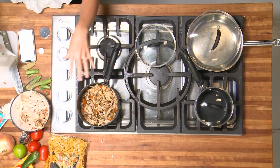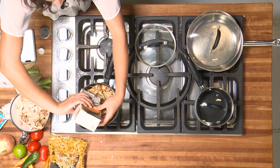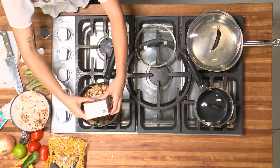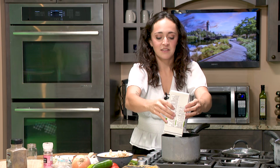And then once it's deglazed, which again, I didn't really have to do for this, dump the rest of your soup in, and that becomes your soup base. Couple of other really easy things you could have added to this if you wanted to.